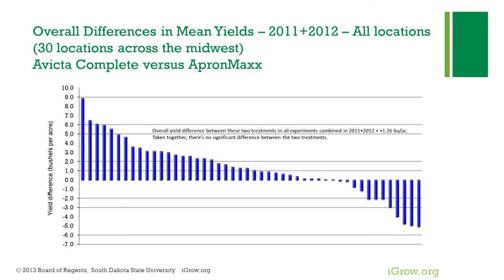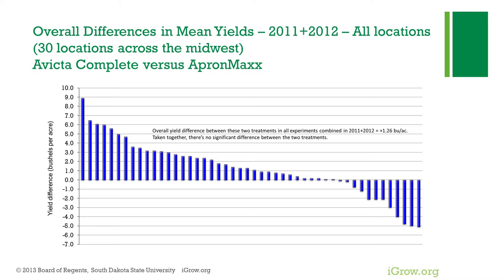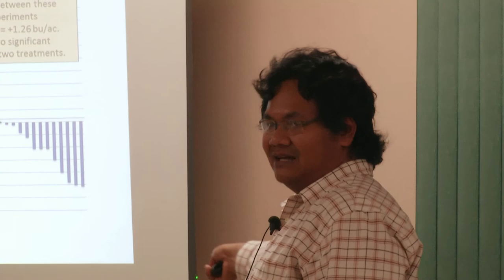It's a different format. This is how they decided to present their data, but I can walk you through it. This is basically the yield difference between Avicta Complete versus Apron Max. And Apron Max is, of course, the fungicide component that is in Avicta Complete anyway. So you want to see the difference in yield between these two treatments, listed for all of the locations for both years. What you're seeing here is that in some locations it's showing a positive difference, and in some locations a negative difference. Taken together, there's no significant difference between the two treatments. They ran this kind of data for all comparisons, including, for example, Avicta Complete against the untreated check. And the result's the same. You see some positive and some negative across all these different states.